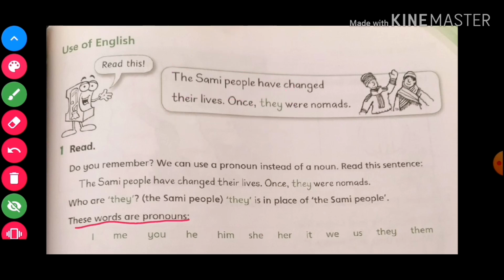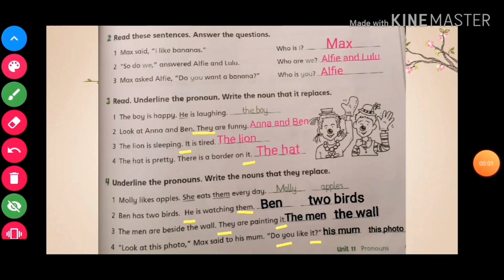These words are pronouns. I, me, you, he, him, she, her, it, we, us, they, and them. Now let's move to exercise number 2. Read the sentences, answer the questions.